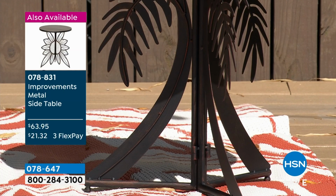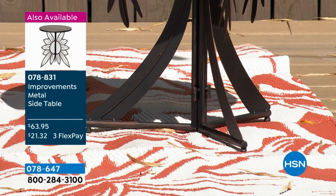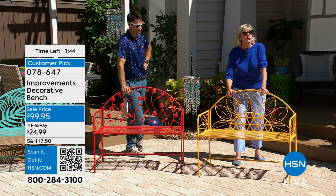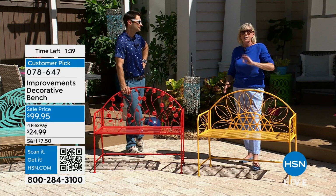But your entire look was curated for you by Improvements. Yeah. We have been in the industry for years. We're a staple here at HSN. We want you to have the best quality at the best value, and we want to take it to the next level. That's why these are so unique. You're not going to see these beautiful benches anywhere else. They're going to be exclusive here, and they're exclusive to you when you pick them up in your yard.